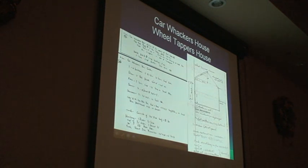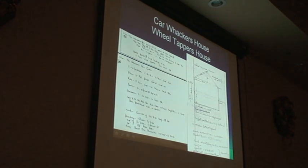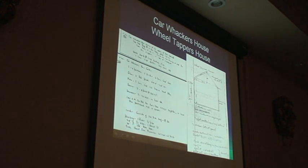I wasn't gonna put this one in there because it wasn't really pertinent to what I wanted to talk about, but I had the sketch of it. It says wheel tapper's house. And what is a wheel tapper? That's the guy that went around and tapped the wheel. He had a pole, he had an iron stick or something like that, you know. And he would go around tapping wheels and things like that. And if it goes ding, okay, that's fine. If it goes kroom, wow, that's broke.